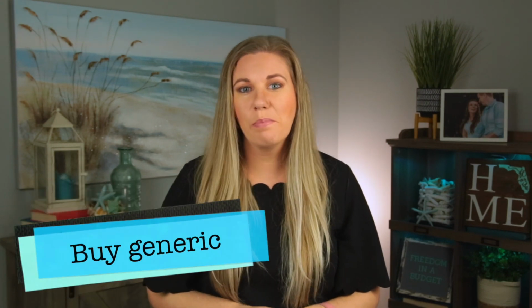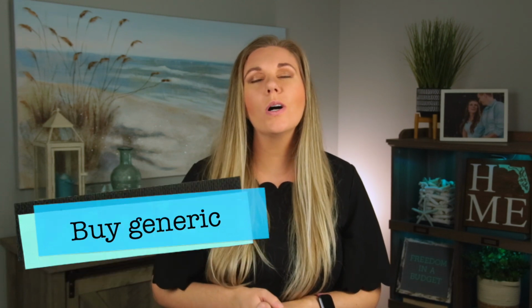Number 10 is buy generic. I know it's easy to be bougie. It's easy to say, but this is the Kraft, or this is this brand, this is the thing that we've always bought. We've never bought generic. We always buy this brand. Chances are you won't even be able to tell the difference.